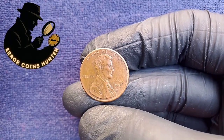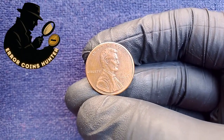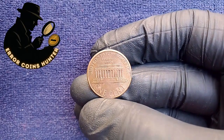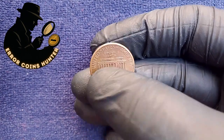Next, 1997 D Lincoln penny worth $20 million. And if you think we have already peaked with the coins we just talked about, buckle up, because the 1997 D Lincoln penny is the kind of coin that makes professional numismatists, people who have spent their entire careers studying coins, sit down and take a long, quiet moment just to absorb what they are looking at.